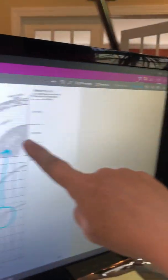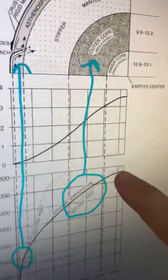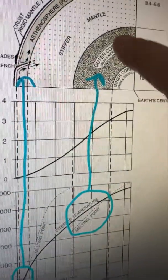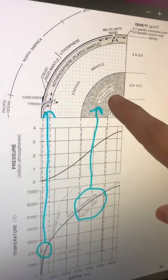If you go over here to the outer core, you can see the temperature, the thick black line in the outer core, and wow, it's way above the dash melting point. So anywhere in the outer core must be liquid. And the outer core we can see here is made of iron and nickel.